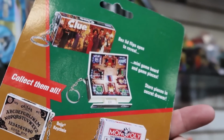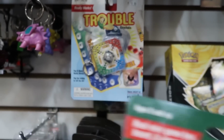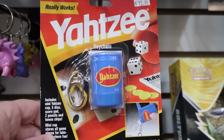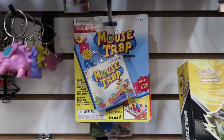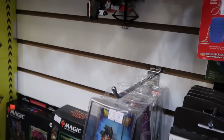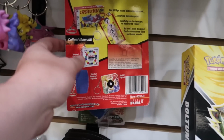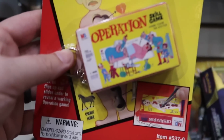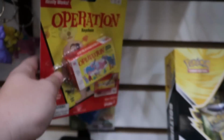There's little dice in there. Yeah. And oh, there you go. I'm buying that. Are you? Sweet. Trouble. Like Yahtzee. Nice. Mousetrap. I had the Mousetrap one. Nice. These are great. I haven't seen these. Operation, I'll put it back there. I'll fix it for you. No, you're fine. I just want you to see it, because it's good content. You know, it's stuff that you don't see all the time. Mini cars. Yeah, Operation. Yeah, these are great. Those are so cool. I love these.